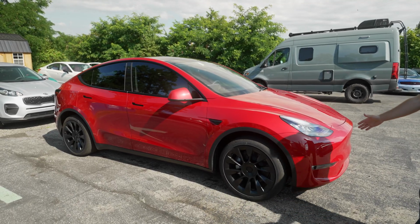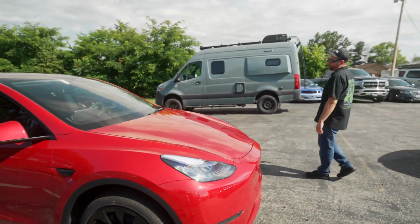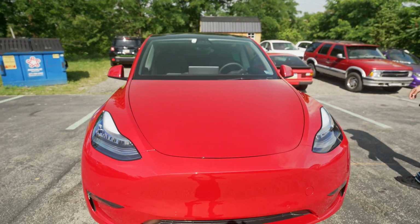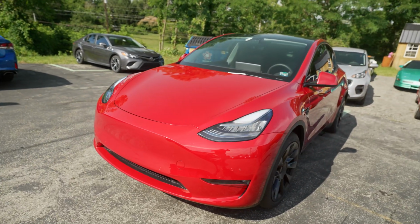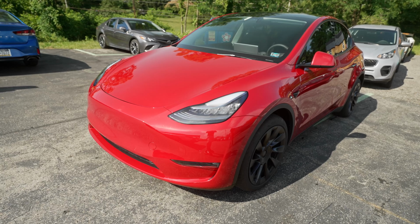I say it every week. It's not what's in the shop without a Tesla. This week's no exception. This one had paint protection film on the front end that we did a couple of months ago, and they saw the benefits of it and saw that the doors were also starting to get damaged. So all 4 doors are now wrapped. So everything basically from the back fender forward is wrapped with PPF on this car.